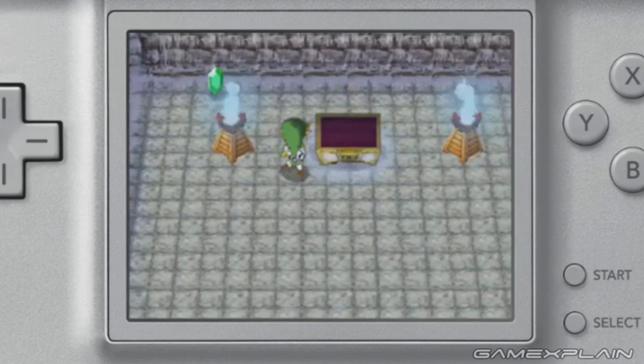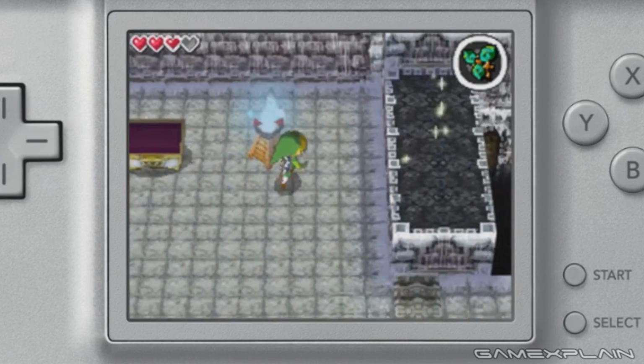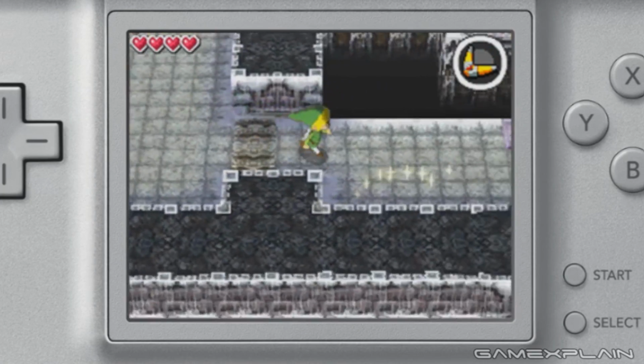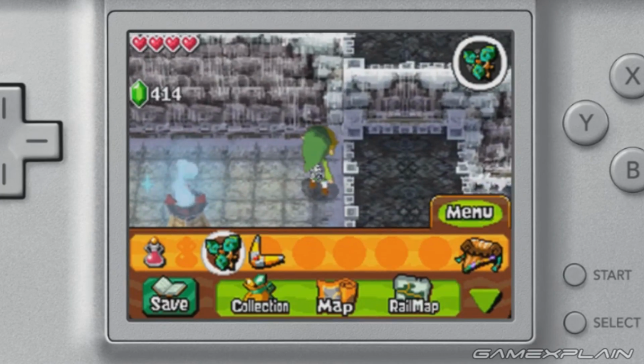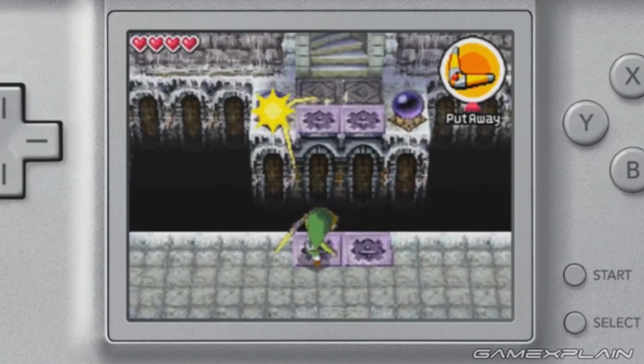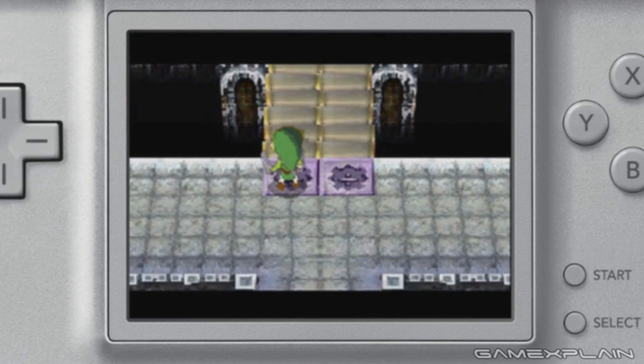In Phantom Hourglass, the Boomerang would hit switches, carry flames to light torches, and stun enemies. All those features carry over to Spirit Tracks, but of course, just like every other aspect of the game, with more layers. Base mechanics are taught as they usually are. We're locked in a room and encouraged to learn the core use of the item with these switches, but then we're given a new use, and this is where all the mechanics start to merge.